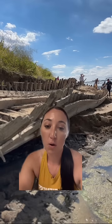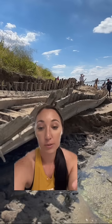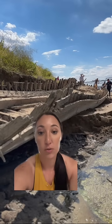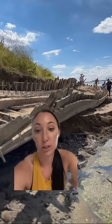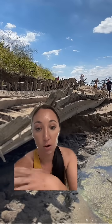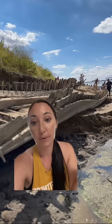Someone commented on why an archaeologist would have to determine that it is the Brook Hill Ferry. Evidently, the first time it was ever exposed 30 years ago, they were unaware that it was there. So when archaeologists were able to look at it, they did have newspaper archives on what happened to the Brook Hill Ferry. So they can only assume that this ship is that one.